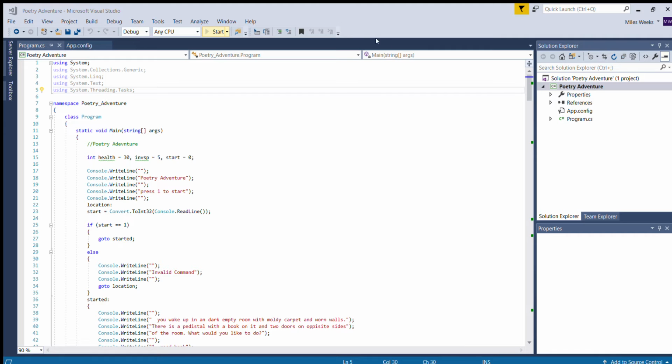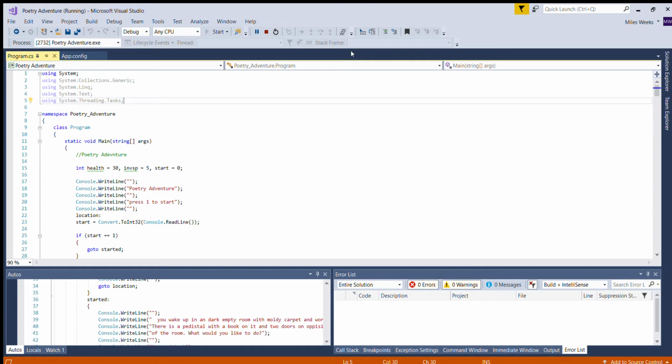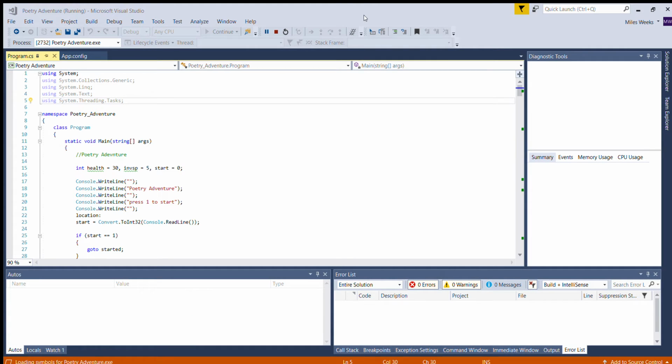And I cannot put this on the flash drive for two reasons. Number one, it won't process over to the flash drive, and number two, I can't find my flash drive. Yeah, it's gone. Literally, it disappeared on Saturday. Anyway, poetry adventure. Press 1 to start.